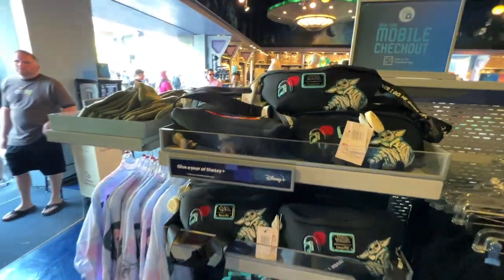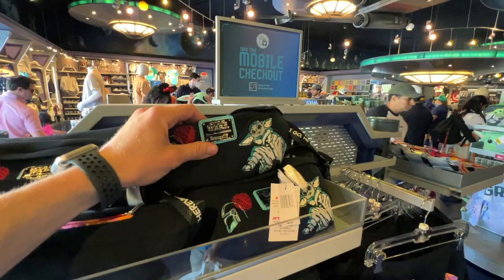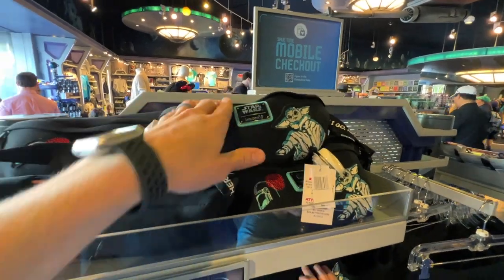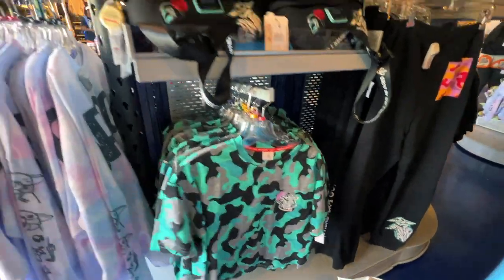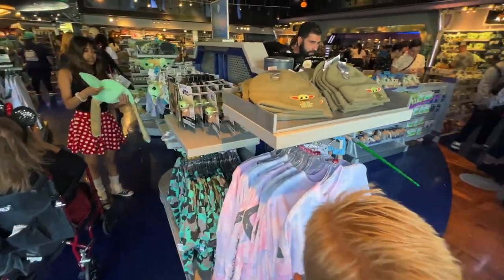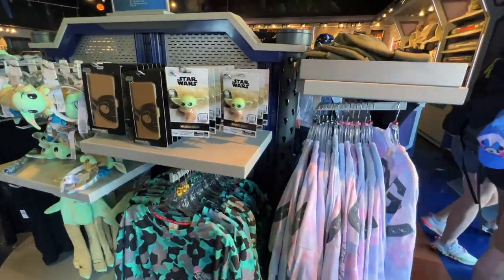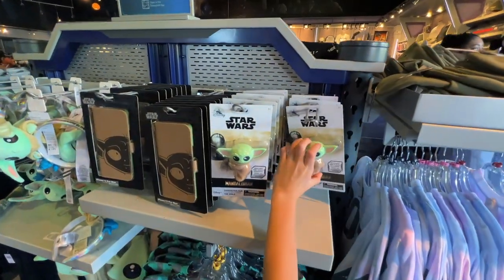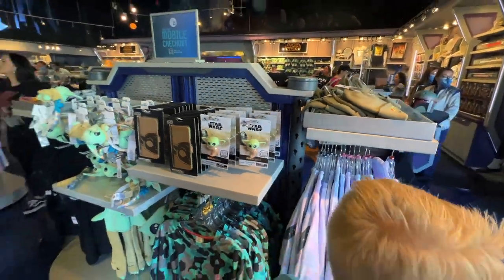Okay, a few more things. Squishy, like scuba diving material, Baby Yoda fanny pack, Baby Yoda camo shirt. Beanies. Look at this. Oh, cool leather case. I think this guy clips onto your antenna and takes a ride on your car with you.